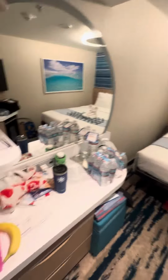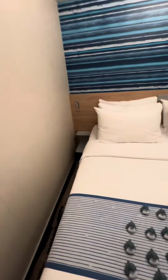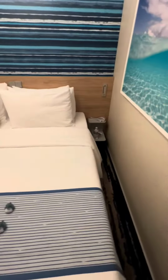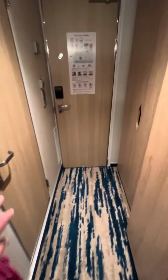And as you come on in, you can see that we have some more storage drawers. King size bed, place for that which takes the place of a nightstand. Come on around and you have your TV and refrigerator. And then we'll head on back to the bathroom.